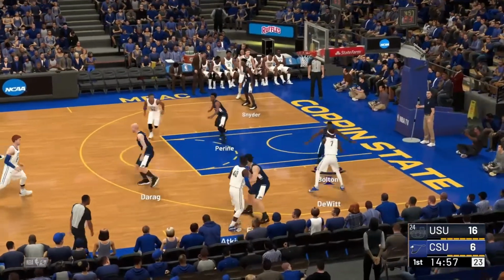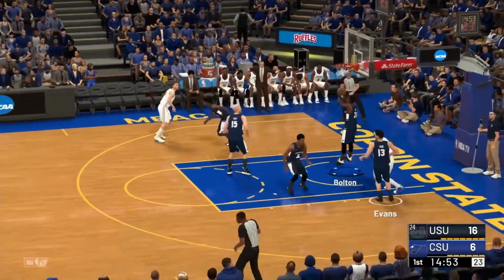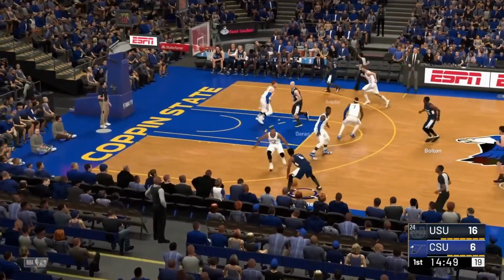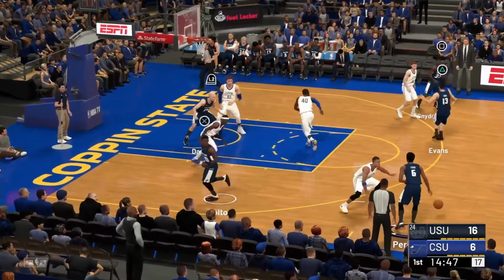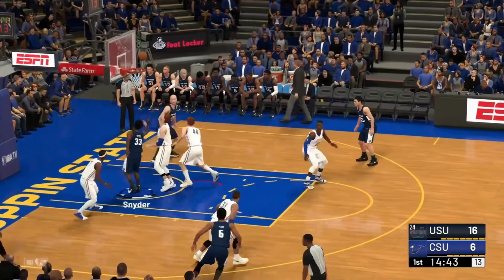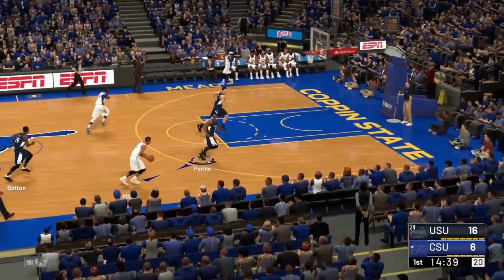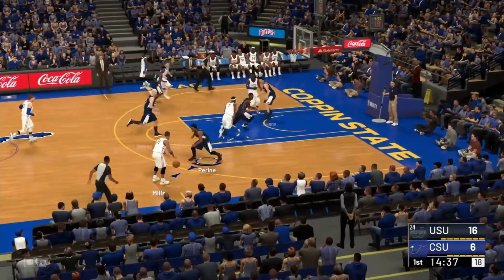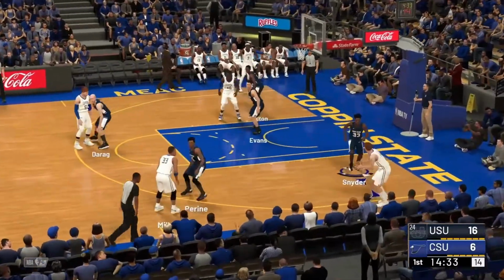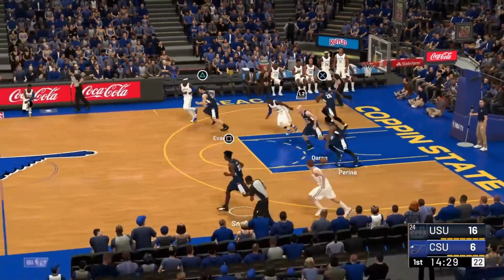Coppin State to inbound. Right side to J.J. DeWitt. He's guarded by backup point guard Henry Bolton. DeWitt's shot rolls off the rim and it's rebounded by Bolton. Up the left wing to Perrine. Perrine, he'll back it out, try to set something up. Perrine looking for Snyder around the screen from Lou Evans. Snyder down the lane, floated up, back of the rim, too hard. And it's rebounded by Coppin State. Right side here is Mills. Mills, right corner. Shot up and off the rim, no good.